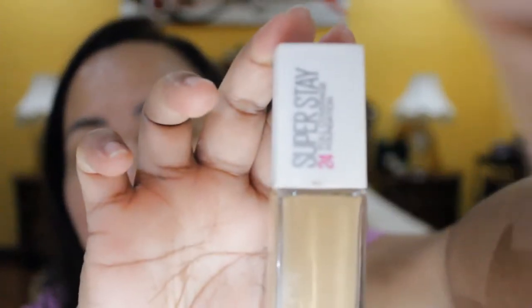I'm using the Maybelline Superstay 24-hour foundation. This is really matte, guys, and this is a really full coverage foundation. This is, by the way, my holy grail foundation. So I can use full coverage foundation for everyday. For my face, I usually use two pumps.